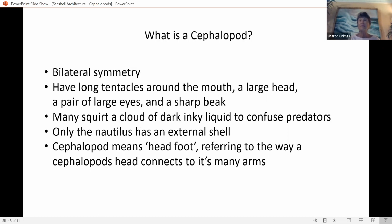They have bilateral symmetry, which means if you slice them right down the middle, the right side would mirror the left side. Think of an octopus. They have long tentacles around the mouth, a large head, a pair of large eyes, and a sharp beak. Many of them are able to squirt a cloud of dark inky liquid to confuse predators. Only the nautilus has an external shell. And the word cephalopod means head foot, referring to the way a cephalopod's head connects to its many arms.